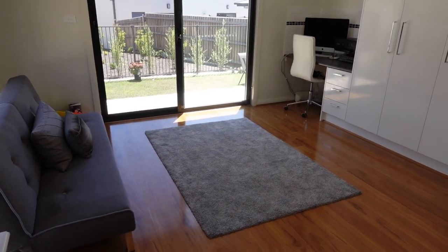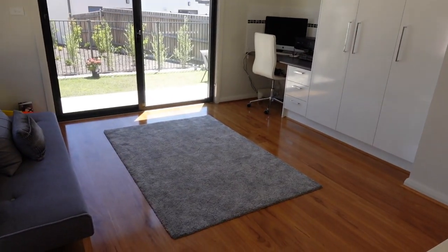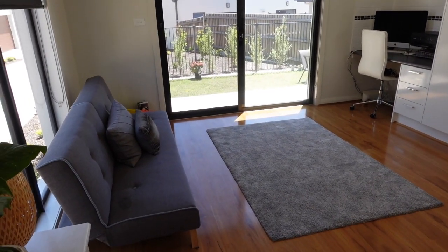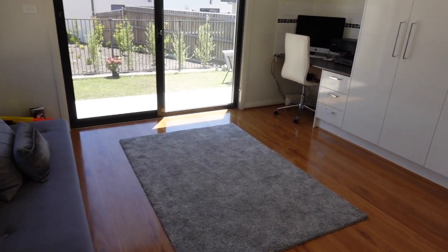I know I do need a new one in the game room, so it might be this one or it might be a completely different one. So yeah, this is this little loungy area. It goes straight out into the garden, which is really nice. Yeah, nothing more to say on that.